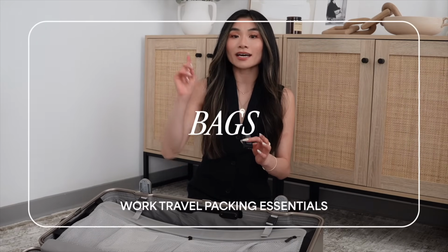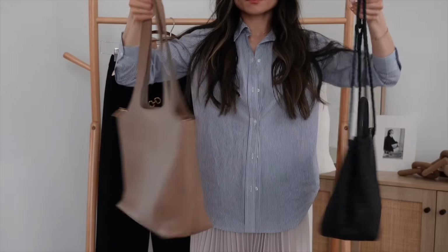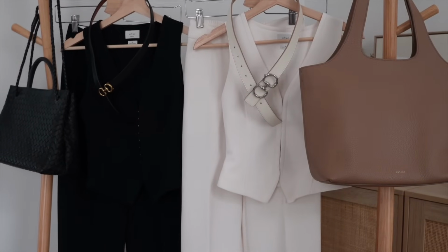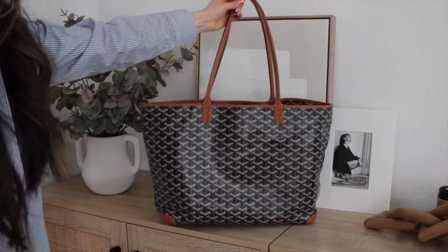Number 6 is a great work bag and that after hours cocktail bag. So the work bag, I want to also make sure that it coordinates with the colors that I'm bringing in my suitcase. I like something modern, structured with comfortable handles. Something that can fit all of the essentials you need to bring to the office or your presentation, whether it's paperwork, computers, beauty essentials, chargers. Make sure it's big enough to bring everything that you need so you're not stressing out about how you're going to fit everything on the day that you need to show up and be present.